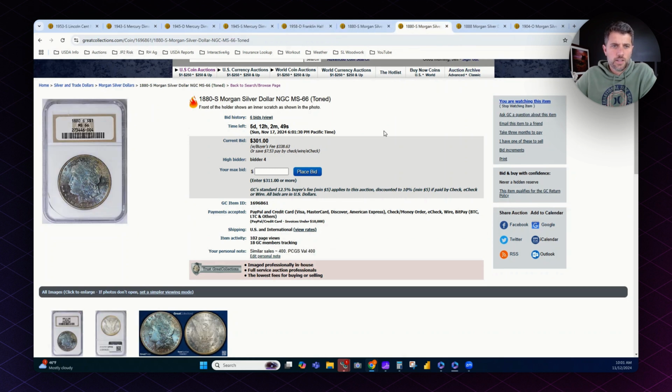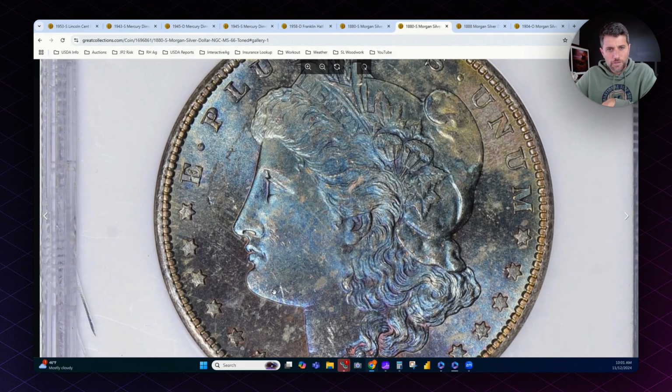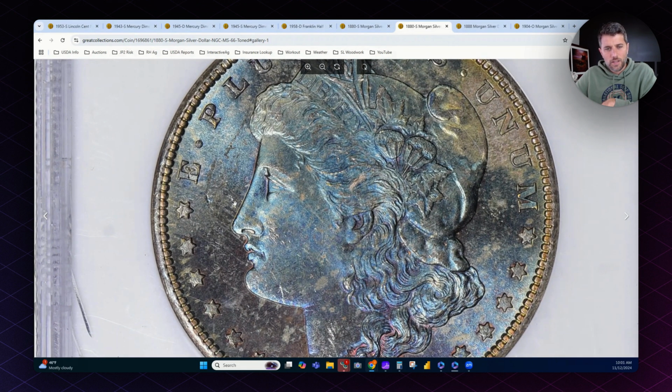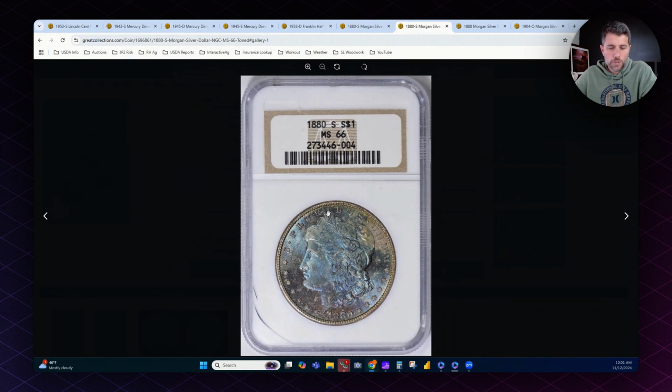So we'll see. The next one, also kind of a bluish purpley look, but 2 grades higher. This is an NGC MS66. And certainly slightly fewer ticks on the field, but honestly, I don't know. This coin looks pretty darn similar to the 64 in ANACS there. Obviously a different look. I would almost prefer the ANACS color.